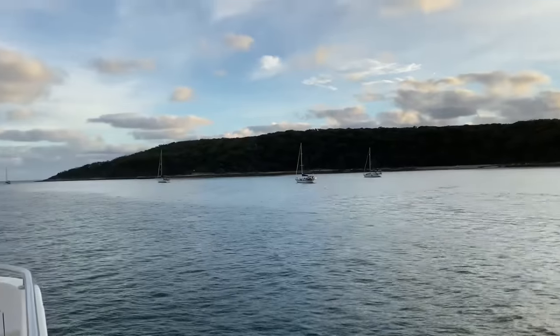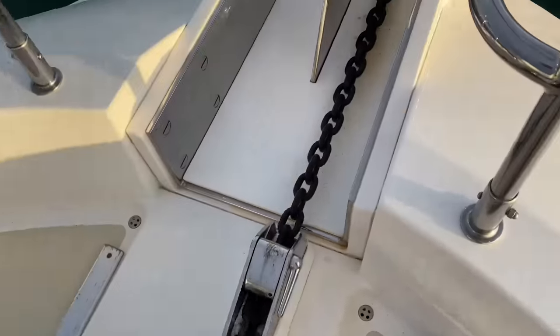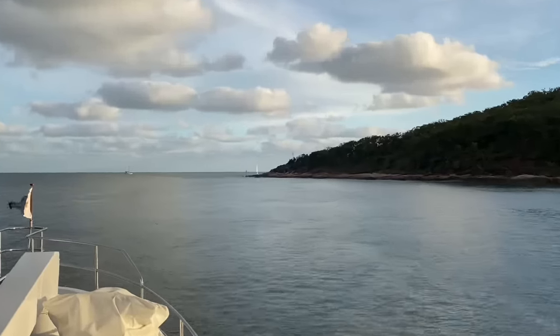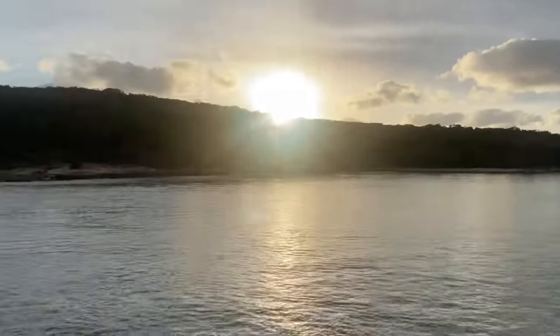A lovely morning to wake up in Pancake Creek, and today's passage was down to the inside of Fraser Island, and we had to time that obviously for the tides to get through the shallow bits, the Sheridan Flats.